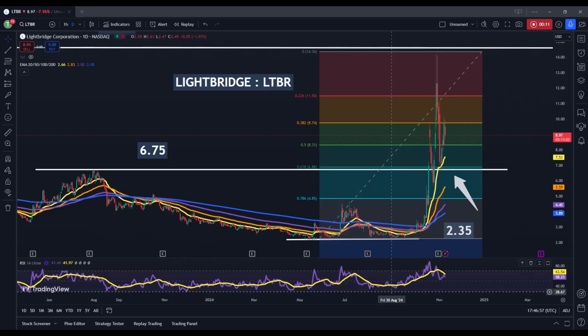We have the current stock market update for LIGHTBRIDGE Corporation, stock ticker LTBR.